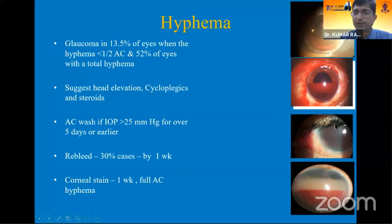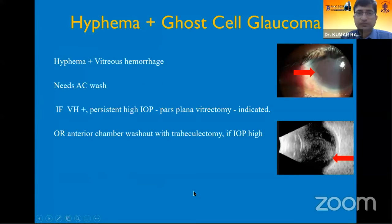Anything above 50% of total hyphema, we have to consider that pressure will be high, and some sort of intervention for glaucoma will be required. And in 30% of cases, there can be a rebleed. If we see this picture, we can understand that he had at least 3 episodes of bleeding in the anterior chamber. And if there's a full chamber hyphema that is not resolving in 1 week's time, there might be chances of corneal staining. So this we should keep in mind.